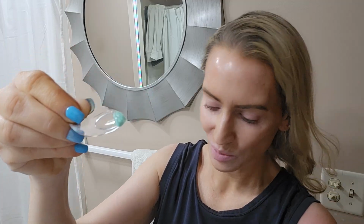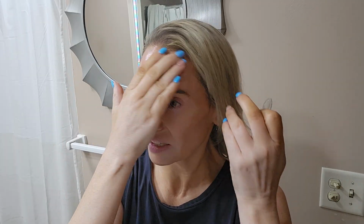So, here's a little amount. I'm going to put it on my forehead. I rinsed my skin. I did not apply any serums or anything before, just so you can see what it looks like on natural skin. And it's pretty nice. It has a really silky texture to it. Thank you, Ike. Ike is very intrigued, you can tell. There we go. So it soaks in really nicely.